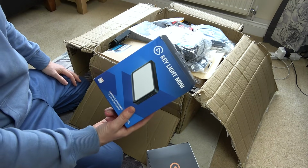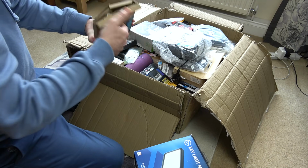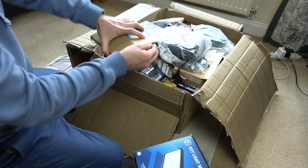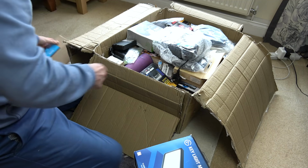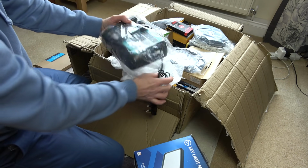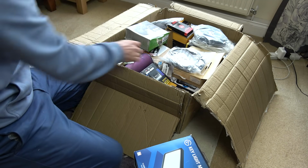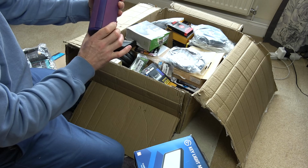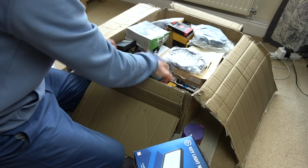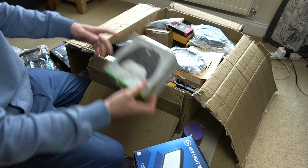A little light mini, that might actually do for filming. Batteries, can never get enough batteries. Fantastic, you can check them later. Oh, a battery charger for, I don't know for what make. Obviously it's a third party one. Yeah, like Makita or something like that. Another speaker. Nextbase dash cam. Power A Xbox controller.